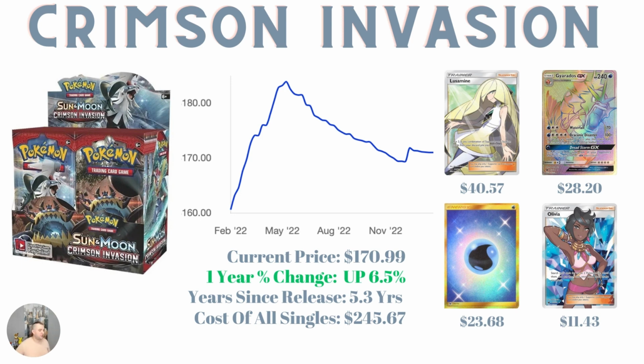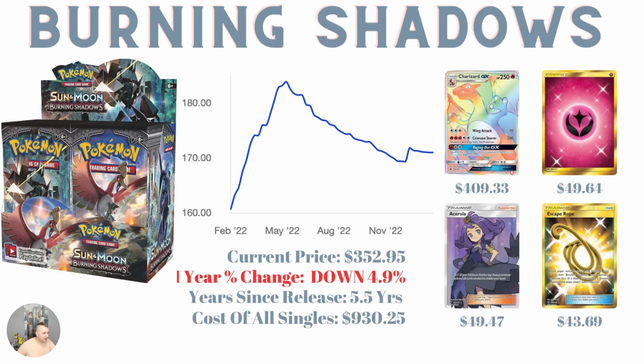Cost of all the singles is only $245.67. So really, you're seeing this Lusamine card, $40, and then the Gyarados GX Rainbow, $28.20. The Water Energy Gold card is $23, and then it's all the way down to $11 for Olivia, which is the 4th highest priced card in the set. So there's just not a lot of high-priced cards in Sun and Moon Crimson Invasion.